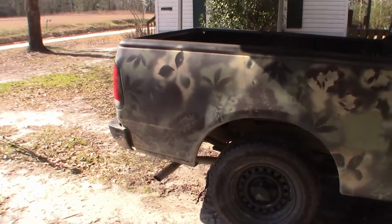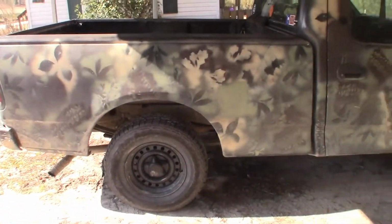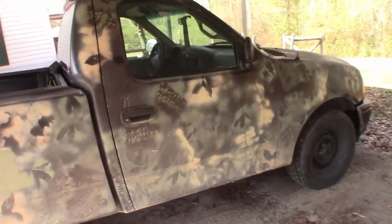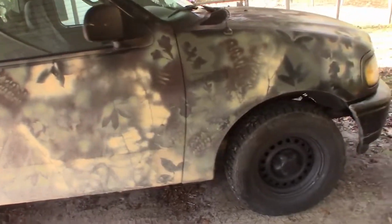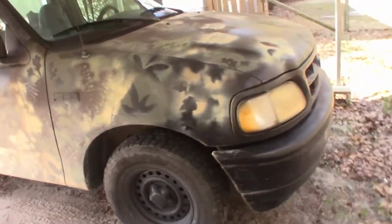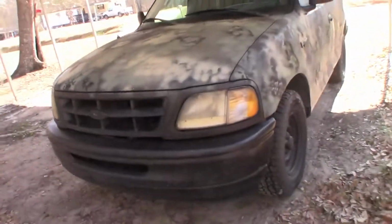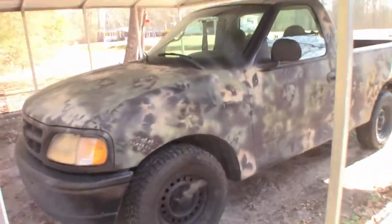It is not four-wheel drive, unfortunately. It is a Ford F-150, and it is a 1998. So Truck Norris is 22 years old. Yeah, he's getting up there.